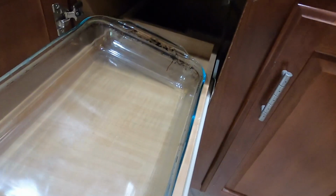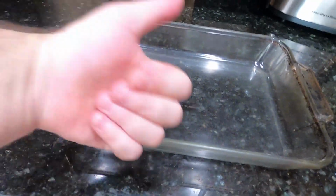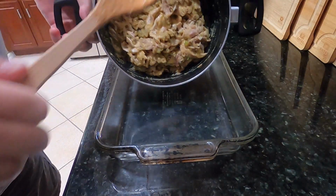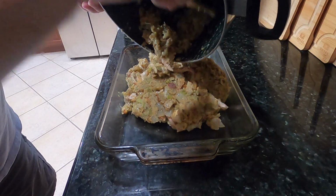Oh, what the heck. Okay, so 13 by 9 Pyrex dish. You can use any dish you want, but I just happen to have this one. They're pretty handy for stuff like this, so there you go. This one came from the Civil War, as you can tell. Seriously, how old is this thing?